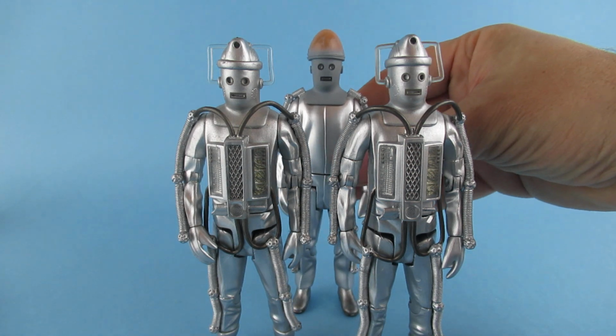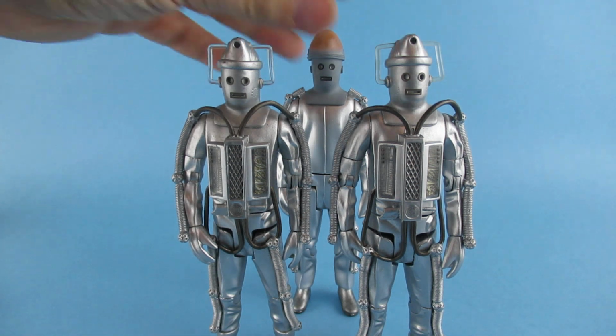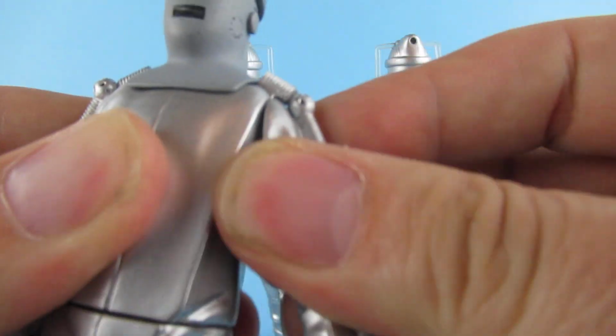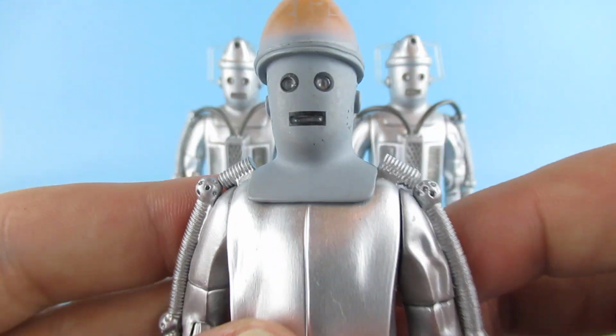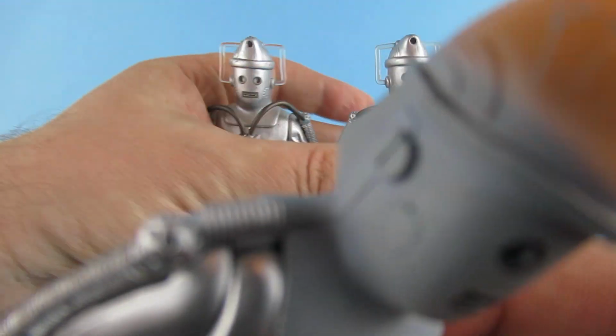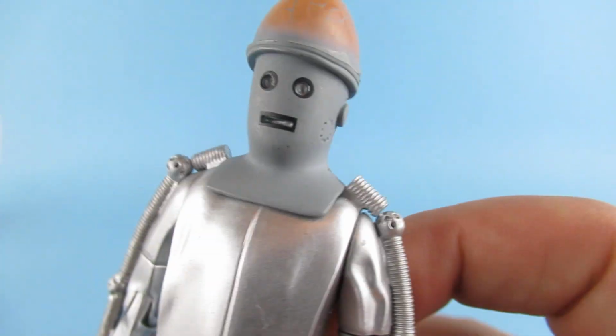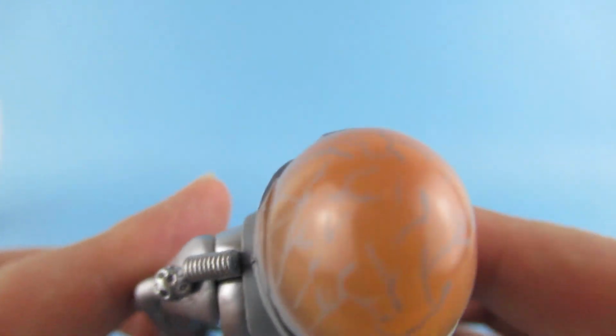And I also have the Cyber Leader. I think the Cyber Leader was one that you collected all the bits and pieces together and made one figure out of it, because when you look at him, he falls apart quite easily. So I think he was the builder figure. But there's his face, let's just move these guys out of the way so it's going to focus on them. Focus. His brain through the top.